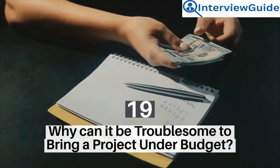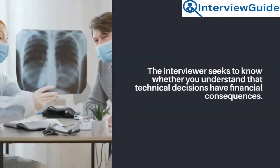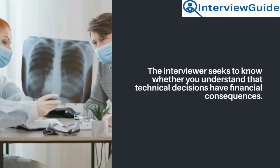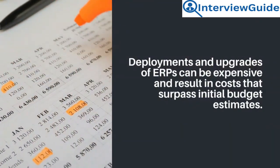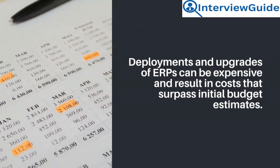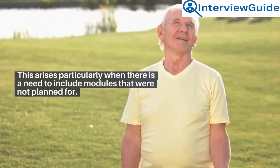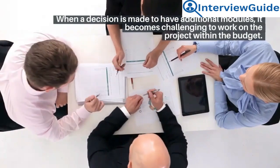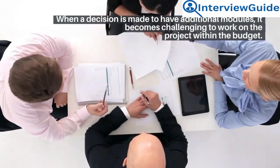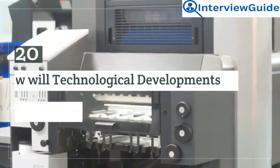19. Why can it be troublesome to bring a project under budget? The interviewer seeks to know whether you understand that technical decisions have financial consequences. Sample answer: deployments and upgrades of ERPs can be expensive and result in costs that surpass initial budget estimates. This arises particularly when there is a need to include modules that were not planned for. When a decision is made to have additional modules, it becomes challenging to work on the project within the budget. This is because the cost of the extra modules was not considered from the beginning.